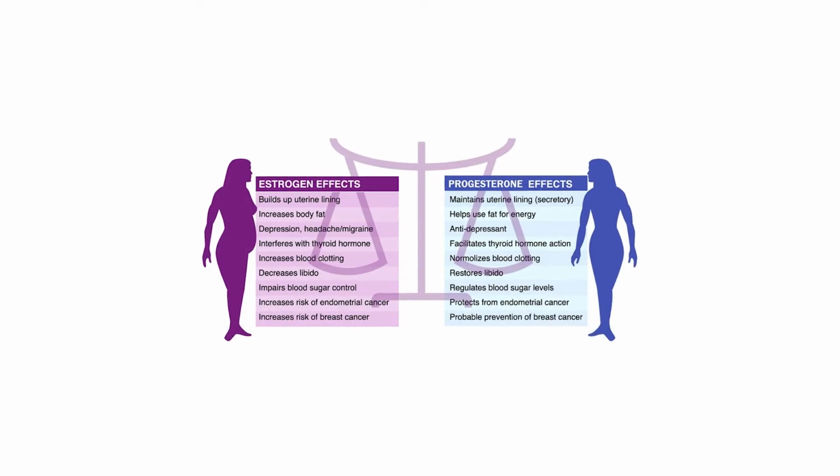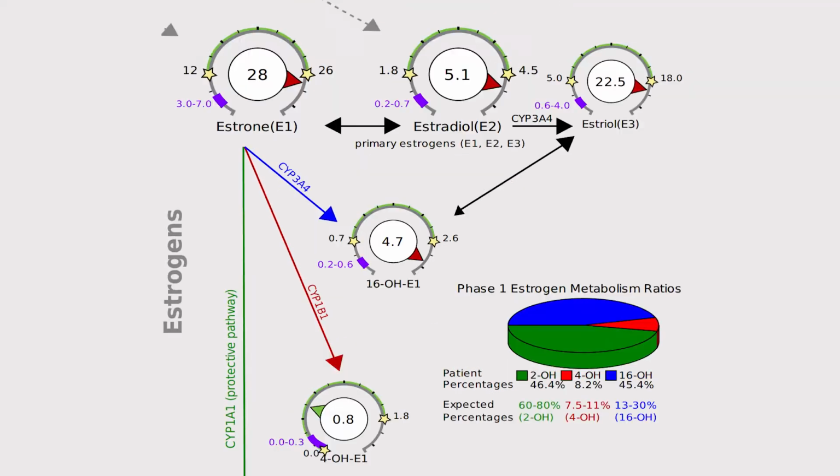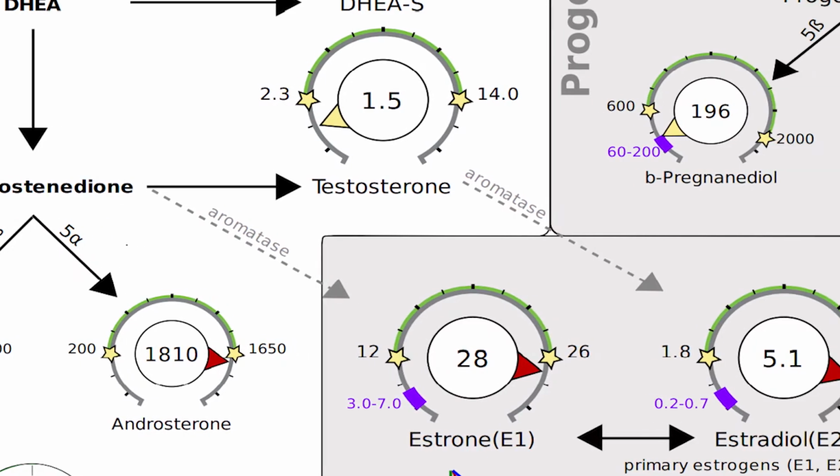It's possible that you have a normal amount of estrogen, but your progesterone is too low to balance it. In that case, you would see estrogen-dominant symptoms. It's also possible that you have a normal amount of estrogen, but too much of it is going down the wrong pathway. In that case, you're going to see estrogen-dominant symptoms as well. It's also possible that you have too much estrogen because your testosterone is being over-aromatized into estrogen. So as you can see, these are all very different scenarios for why your estrogen might be out of balance.